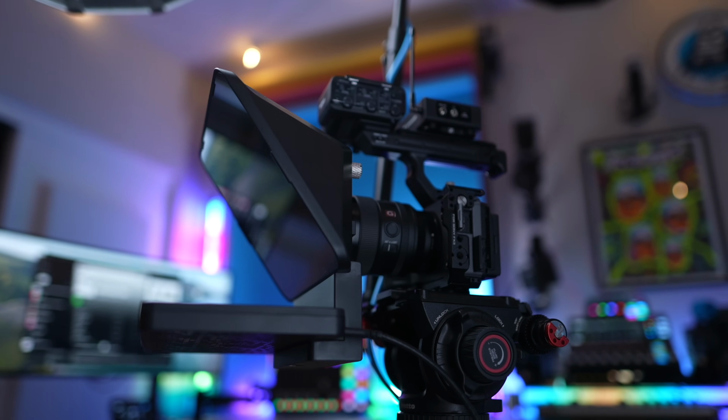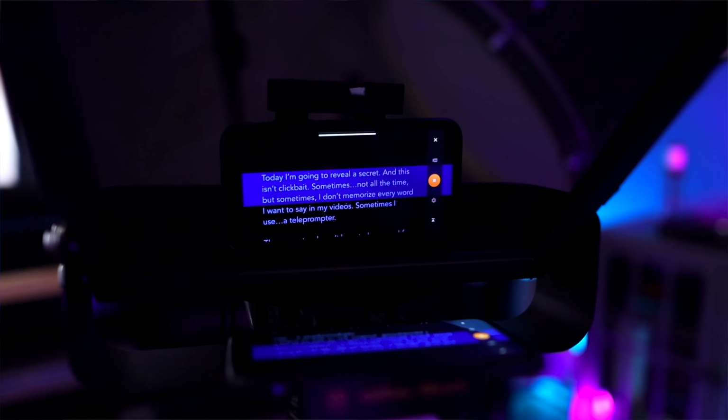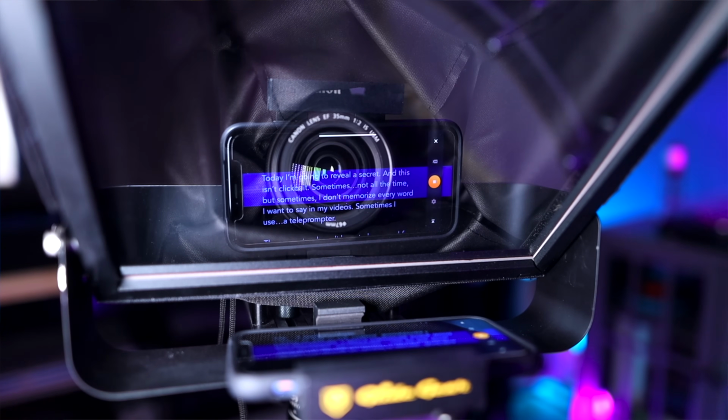If you're not familiar with them, a teleprompter is a reflective piece of glass that kind of goes at an angle in front of your camera with a screen mounted below it. The screen reflects into the glass, and then you can see what's on the screen, but the camera can't. So it almost becomes like a one-way mirror.